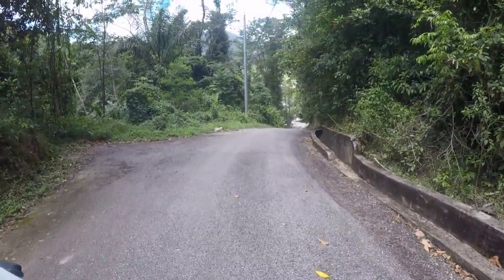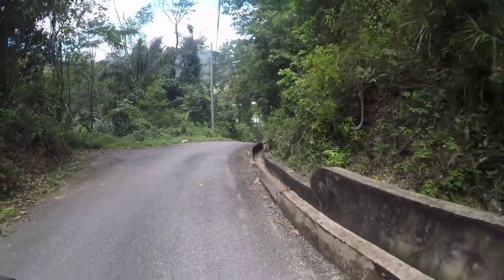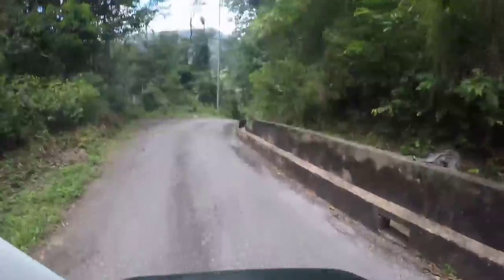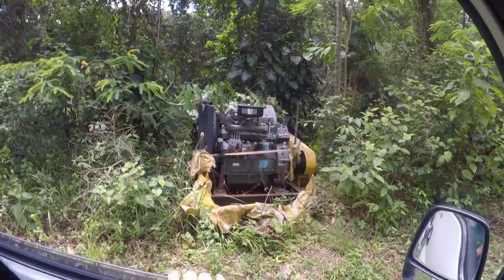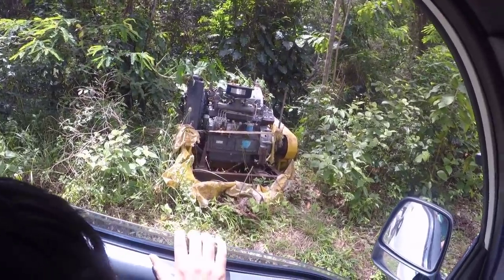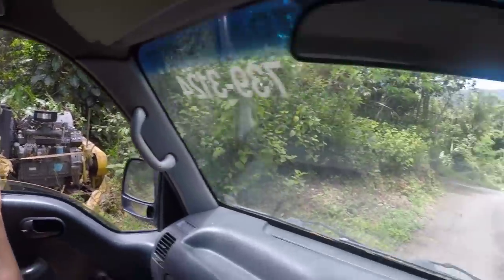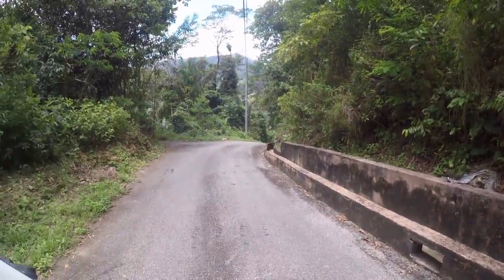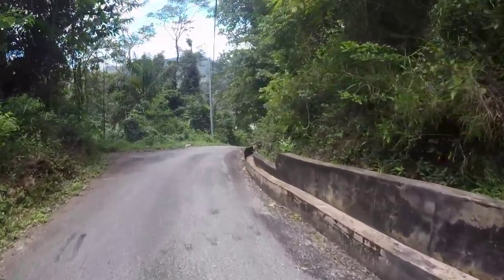Something here. What is this? What is this pushing? We passed on the side of the bush here. I know what it's doing here. It looks like an abandoned generator, on the side of the bush looking abandoned. We're not in bush at all. So, I know the story about that. Anyway, we have one more hill to go down here and after.